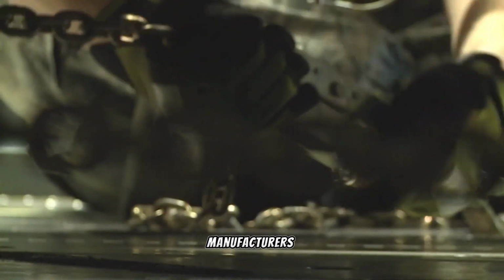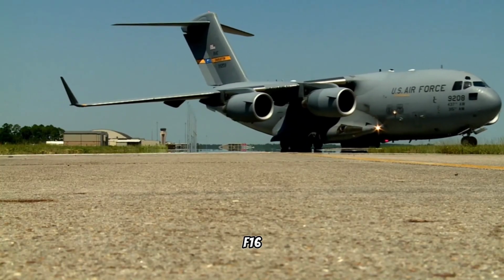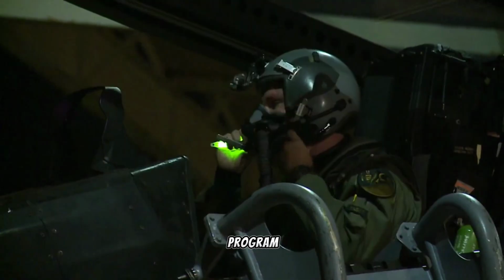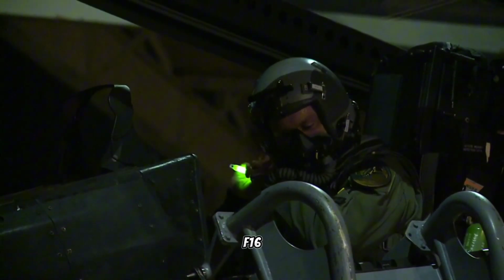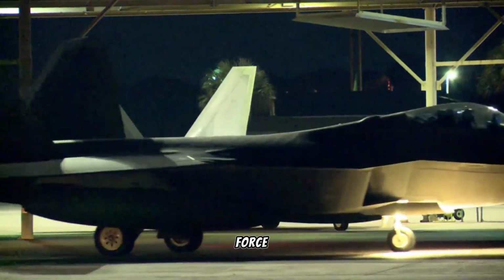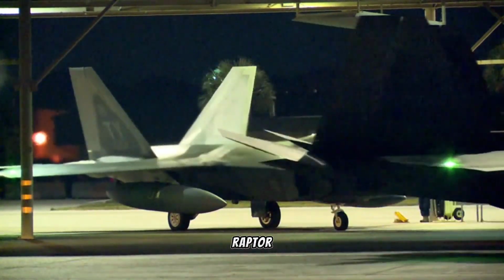Manufacturing milestones. General Dynamics, the initial manufacturers of the F-16. Introduction to F-16. The F-16 was birthed from a competition known as the Lightweight Fighter Program. The F-16 was developed at Aeronautical Systems Center, Wright-Patterson Air Force Base, Ohio.